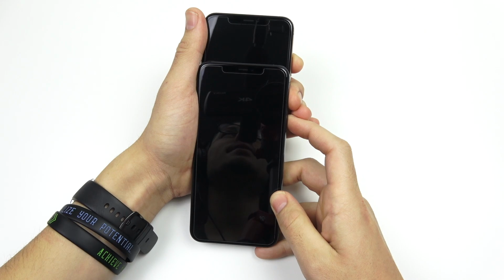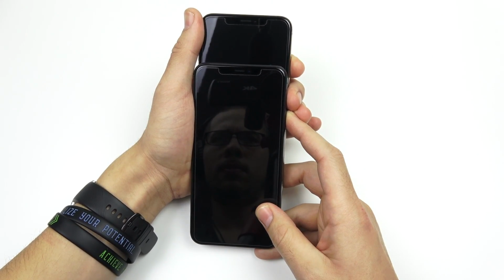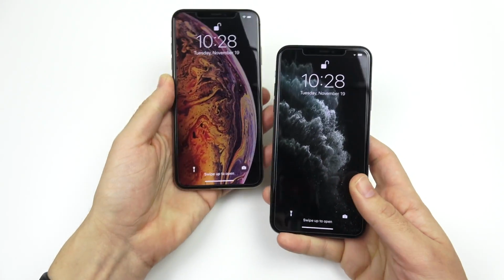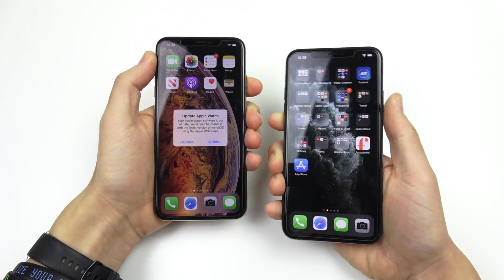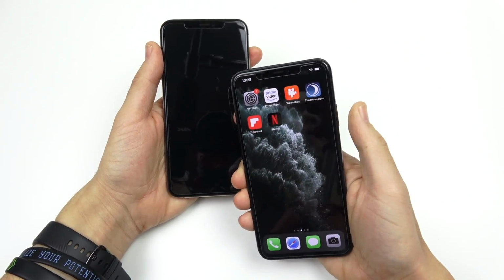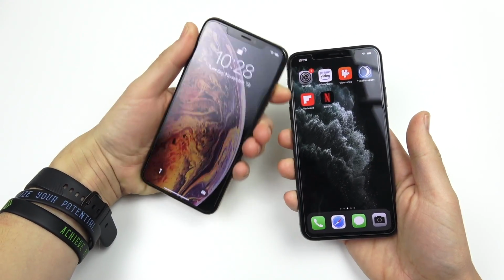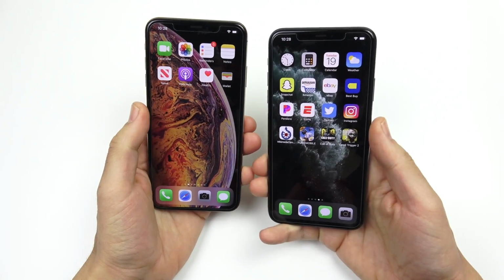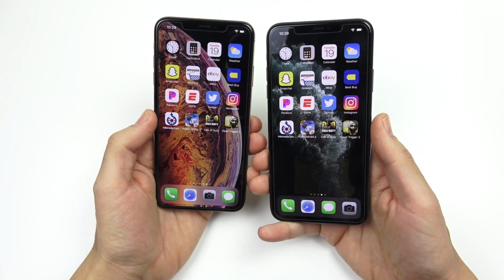All right, guys, let's go ahead and test out the Face ID and see how fast both phones are in 3, 2, 1. And you can see it's pretty similar. So when you open up Face ID, the speed is going to be basically identical. But I will say one thing, the 11 Pro Max seems to recognize you from angles that are a little bit more odd than the iPhone XS Max, which has a bit of a hard time with stuff like that. But in terms of the actual speed, I don't see the 11 Pro Max being that much faster than the XS Max.